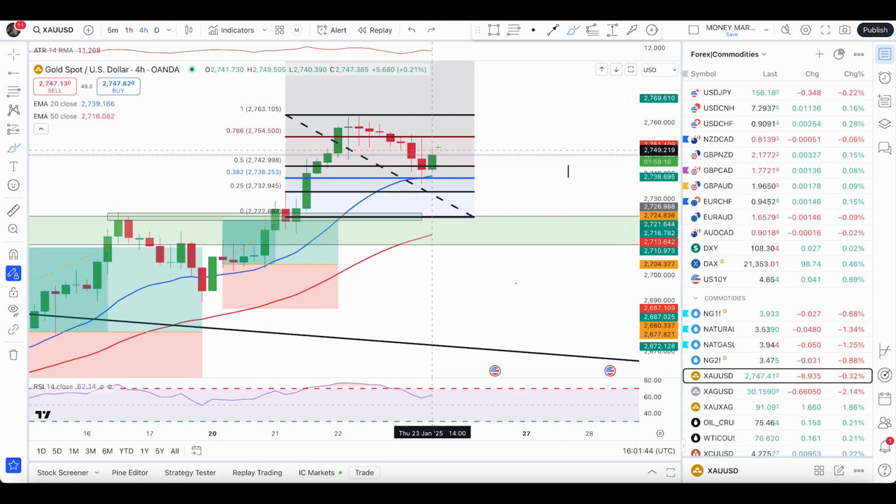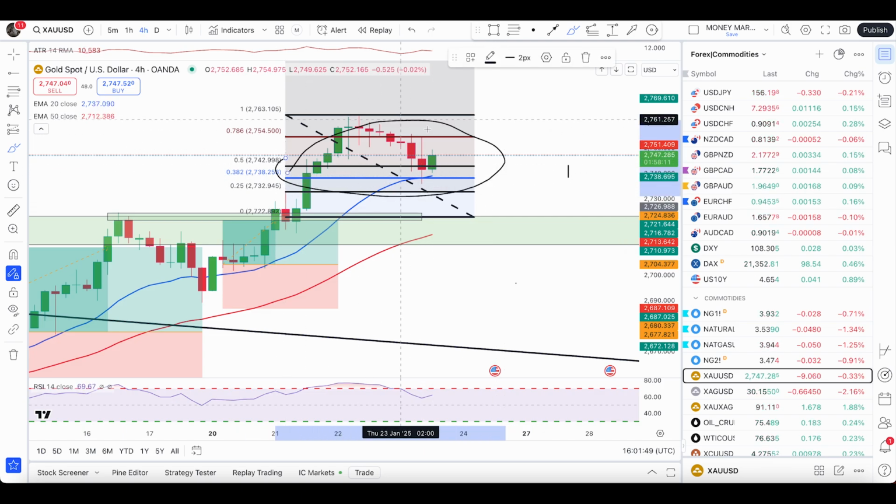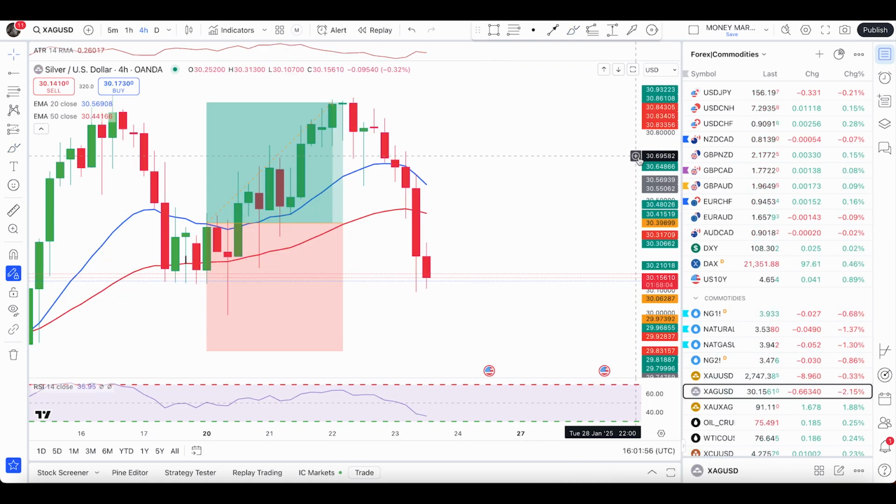A technical signal here, but if that turns out to be a bullish engulfer on your platform on 4 hour, then we have a buy signal here. Otherwise, aggressive entry has been triggered. Next up, we have silver.